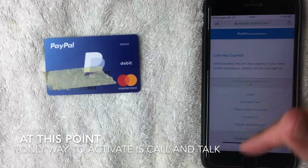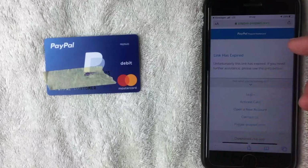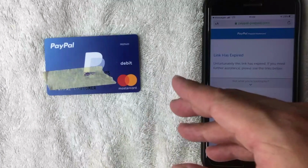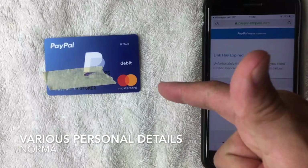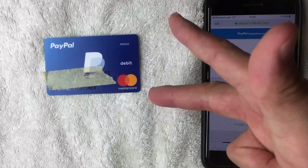So I had to call back into customer service, that same 1-800 number, and then I got a service representative on the phone. He asked me a number of different questions, and they were pretty normal questions. The thing is with prepaid debit cards, because of the US Patriot Act, they do need to ask your date of birth, which I gave them, social security number, I gave that to the PayPal prepaid customer service team, also your address, and I gave that to them as well.